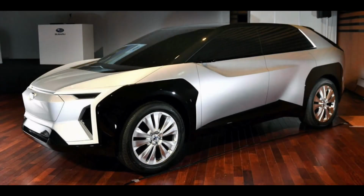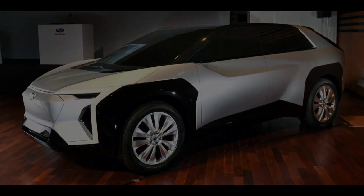So it's very polyagonal. I think that's a word. If not, I just made it up. Lots of very straight lines to it, which I think is great. I love that futuristic design. It definitely might not be very attractive to some people. I like it. They're planning on having dual motor, all-wheel drive with about 280 horsepower and approximately 300 miles of range.